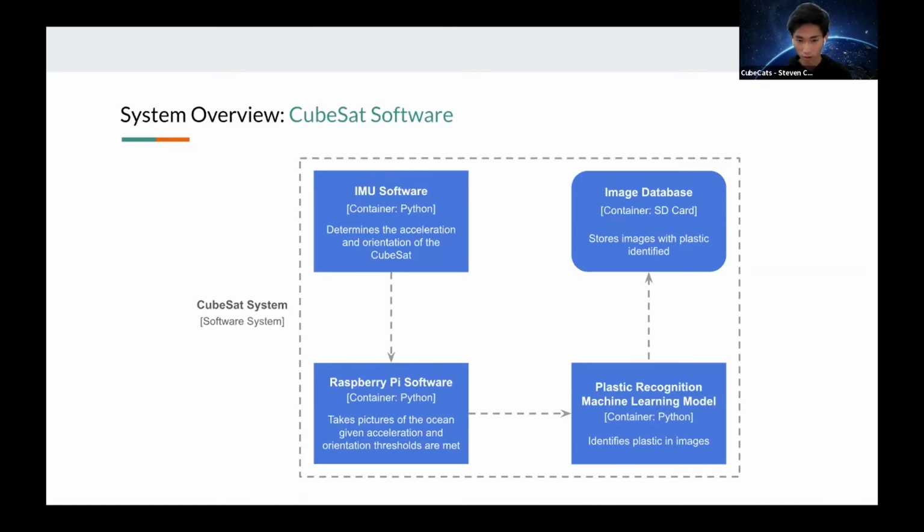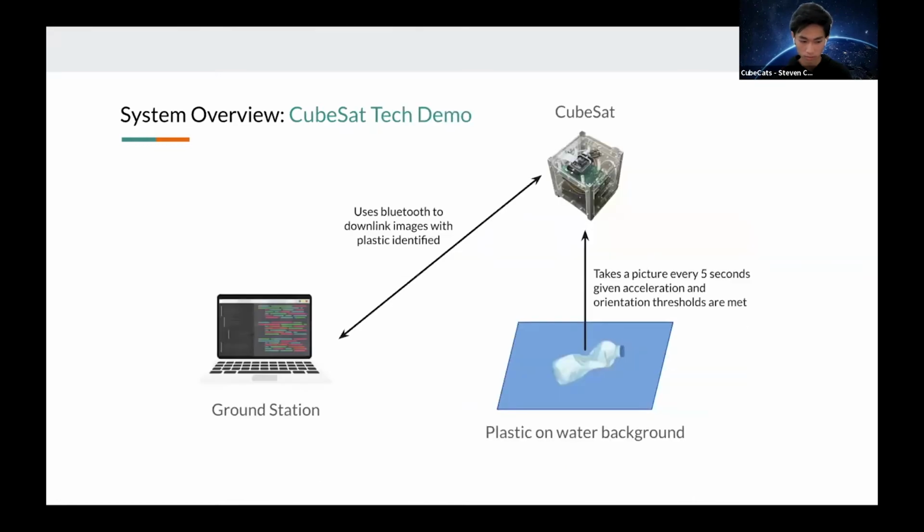Since there is room for error, if the model is at least 50% confident that plastic is present in the picture, then the picture will be saved on the SD card to later be downlinked to the ground station for further analysis.